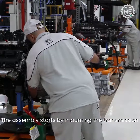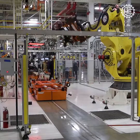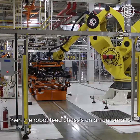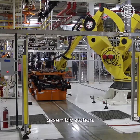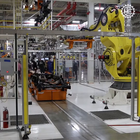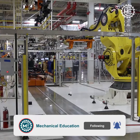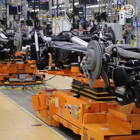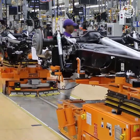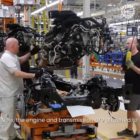The assembly starts by mounting the transmission to the engine using a lifting device. Then the robot feeds chassis on an automatic guided vehicle and moves it to the next assembly station. Now, the engine and transmission are attached to the chassis using a lifting device.